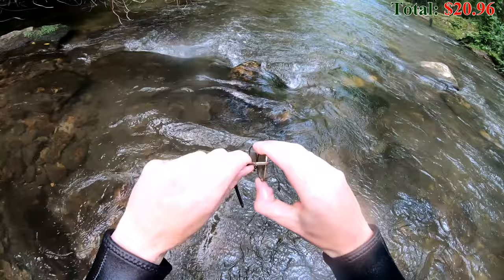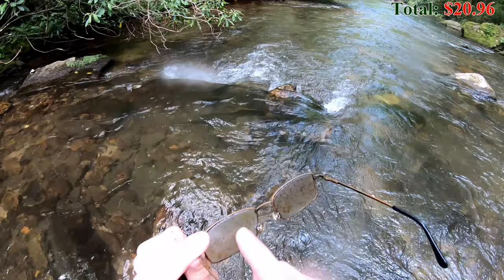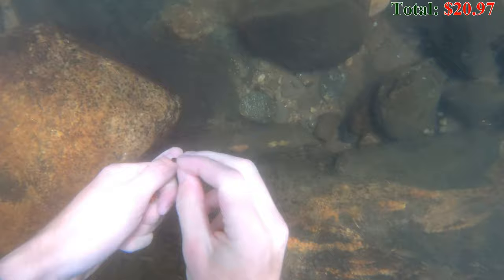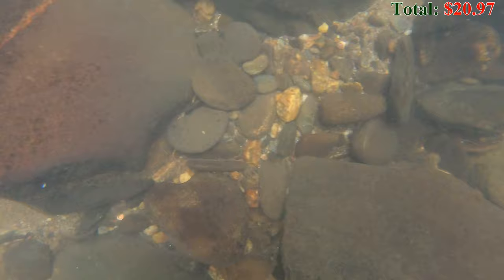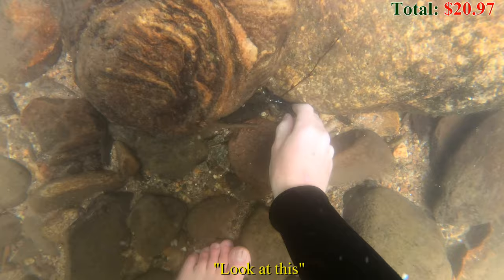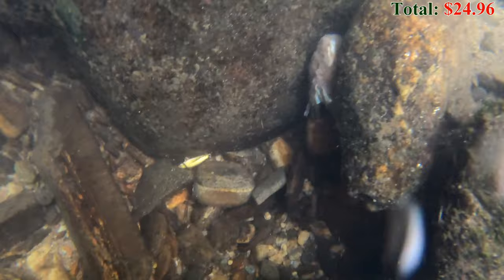Oh, these are probably expensive. I think they're like, oh yeah, they're like reading glasses. Oh, sweet. That was a big spinnerbait. Oh man, that was a fish.